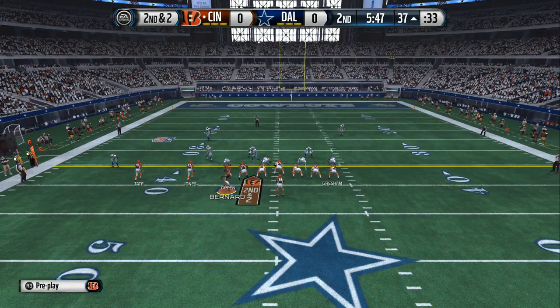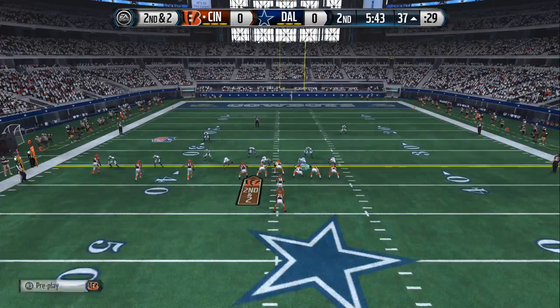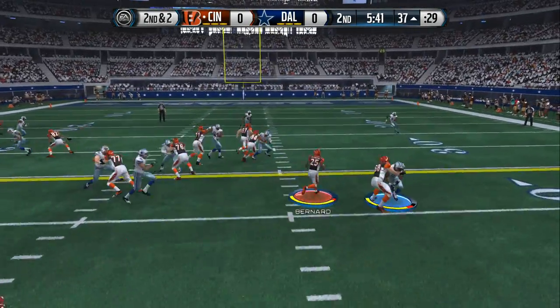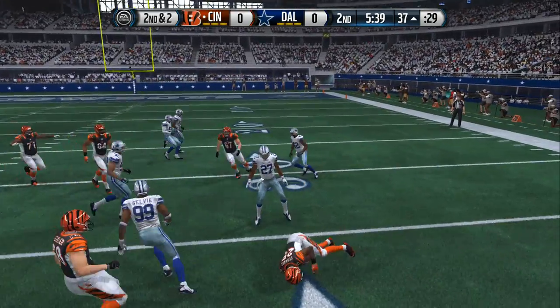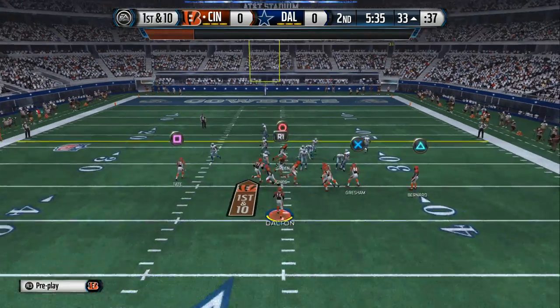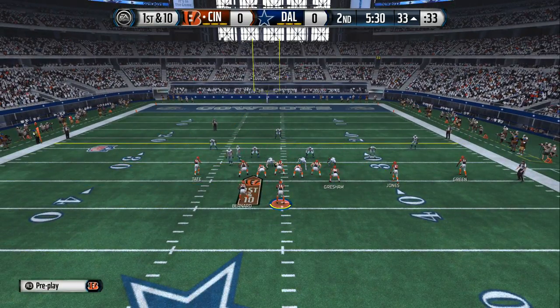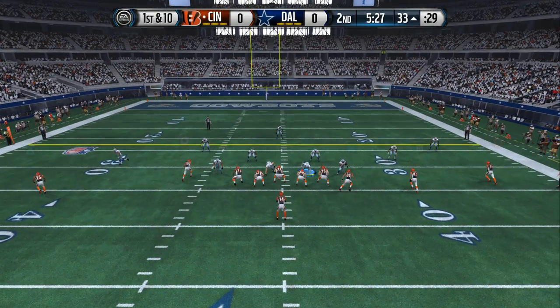Dalton set in the pistol. To the ground. Bernard out to the right. They bring him down at the 33-yard line. It's Bernard in the backfield. First and 10.